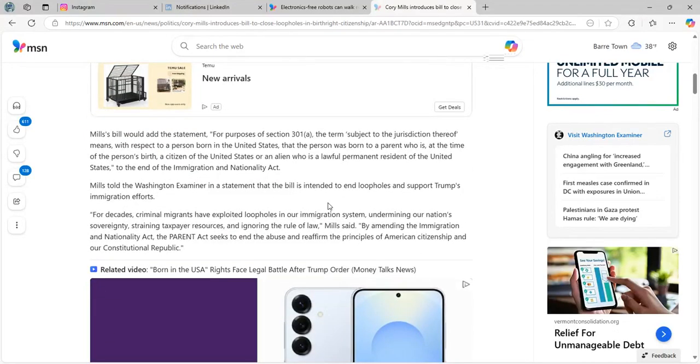Mills' bill would add to the statement, quote, "For purposes of Section 301A, the term 'subject to the jurisdiction thereof' means, with respect to a person born in the United States, that the person was born to a parent who is, at the time of the person's birth, a citizen of the United States, or an alien who is a lawful permanent resident of the United States, to the end of the Immigration and Nationality Act."